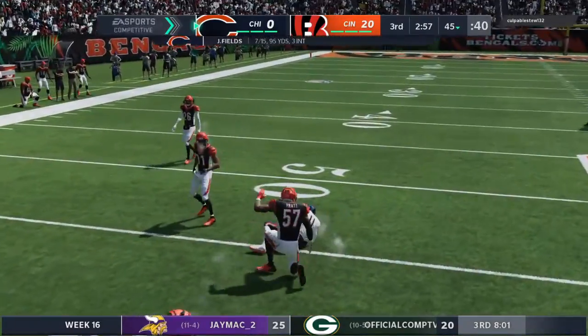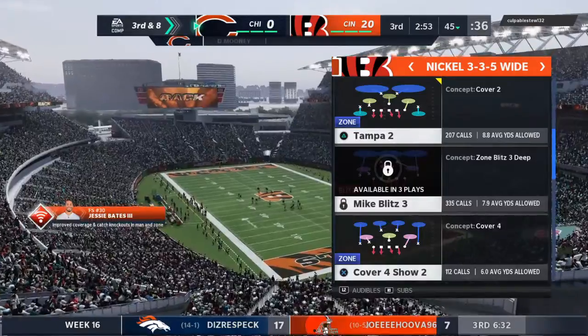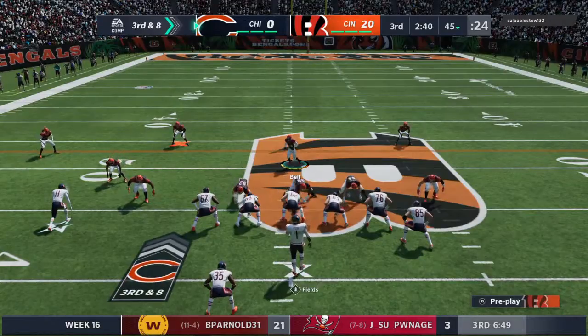Now the 2nd down throw on target. The pass. 6 yards is the pickup, and that'll lead to a 3rd down. A gain of 6 yards. And it's 3rd down.